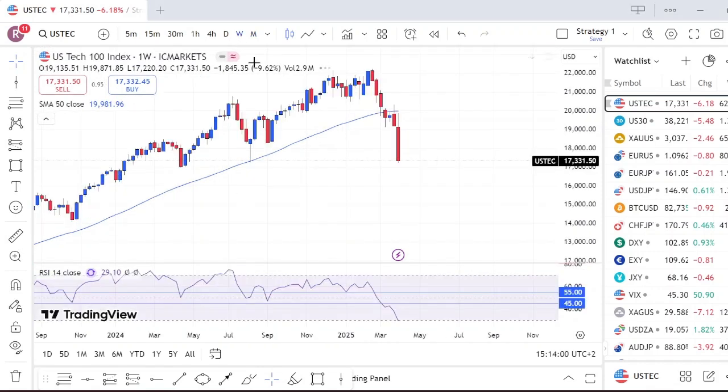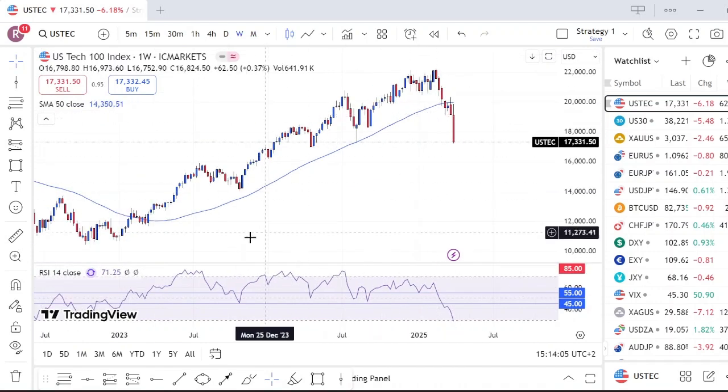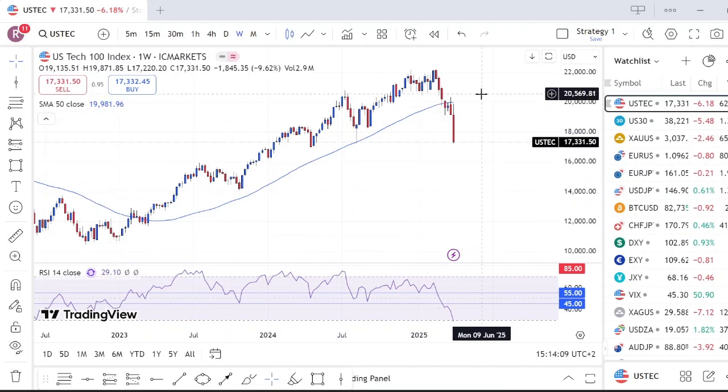So let's switch up into the weekly time frame. On the weekly, we can observe that price has comfortably broken the bullish trend, and we are now very much in that bearish trend. We are below the 50 SMA, and we are well below the median margin of 45-55 on the RSI. Actually, we are heading into the overextended region below 30. And these are three very strong bearish confluences here.